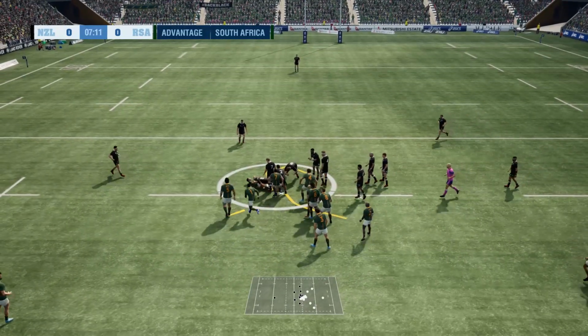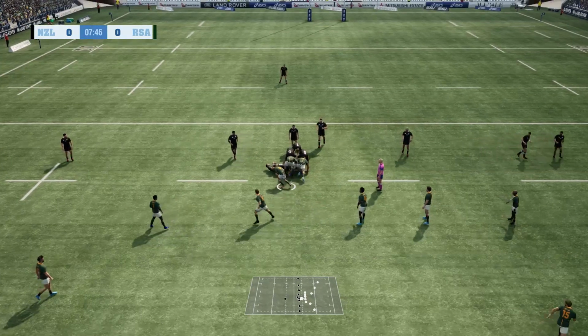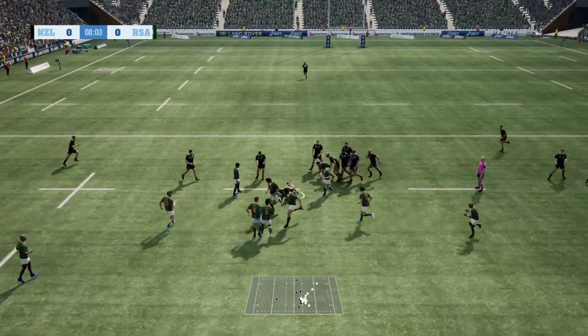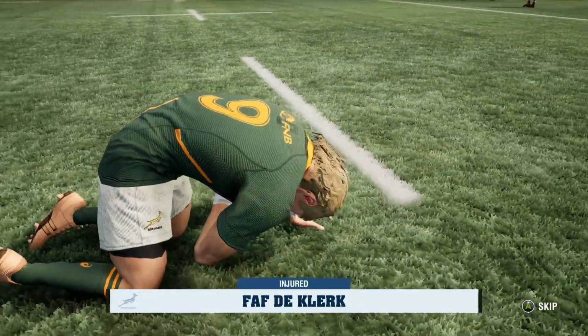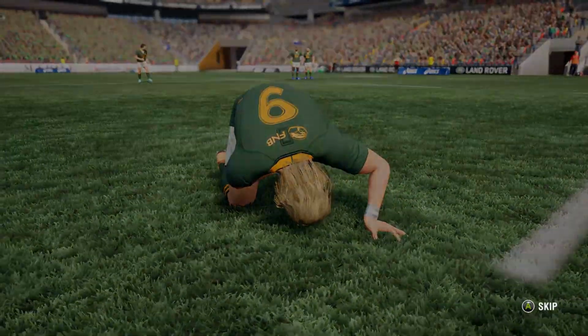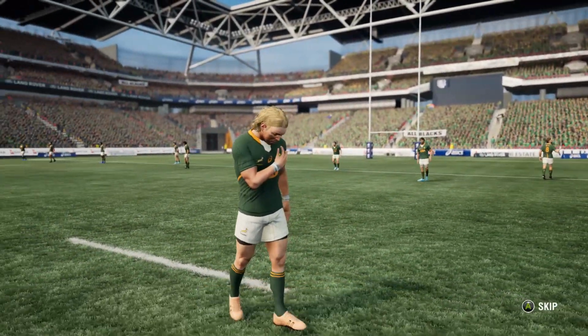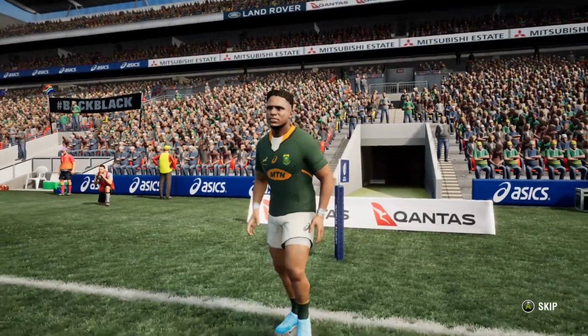And here's Pollard. Release. Looking to force his way through. Not very often you see him try that option. Here's Faf de Klerk doing much the same. And Faf de Klerk goes down. Oh, that is a huge blow for the Springboks. The explosive little number nine will go off. And that will see Herschel Jantjies come on in his place. Oh, that is a massive blow.